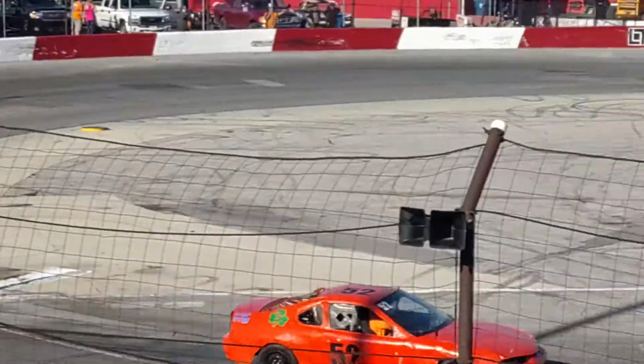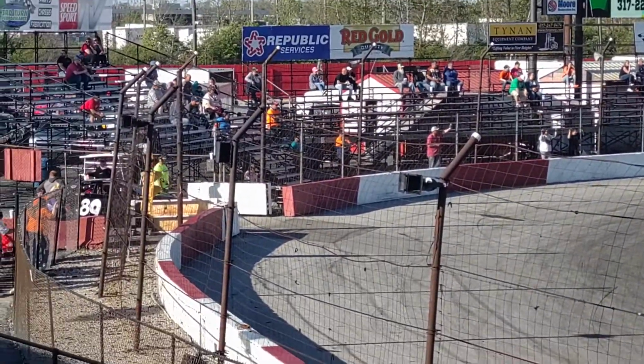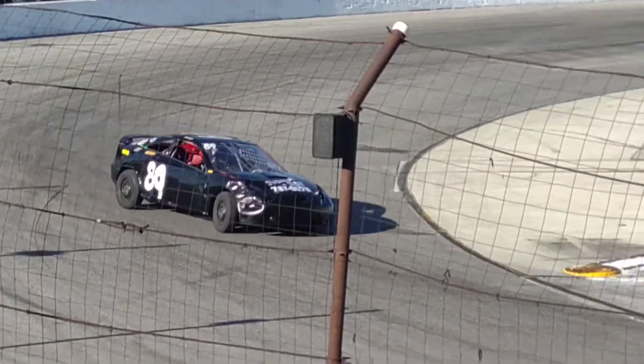Again, remember, in the pit area, if you've not already gotten in line, factory front wheel drives immediately to the tech line. You must go straight from the tech line into the qualifying line.